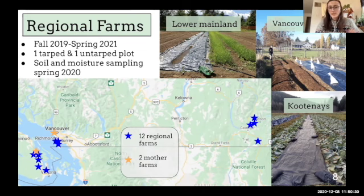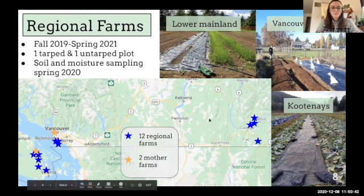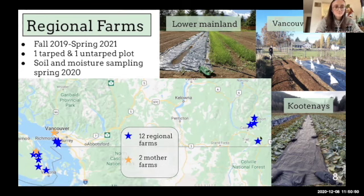We did try and get cover crops established on every farm, but given those challenges enumerated earlier, only about half of them were successful. So we're referring to these plots as untarped. And you can see the geographical spread of these on this map. So there are 3 growing regions. We have Vancouver Island, the Lower Mainland, and the Kootenay Mountains. So the data was collected from here in the spring of 2020. We got soil samples and soil moisture information.